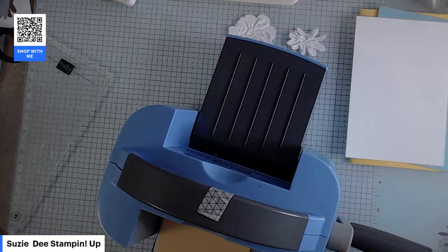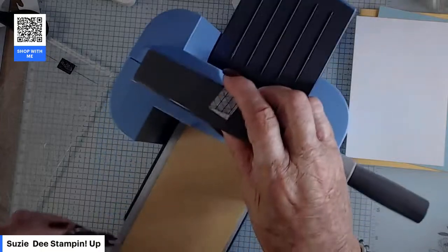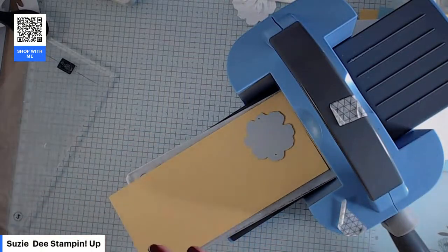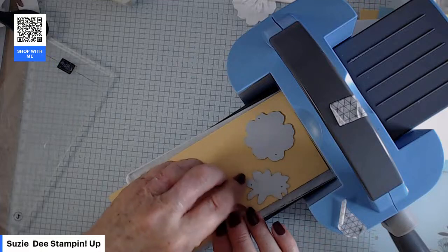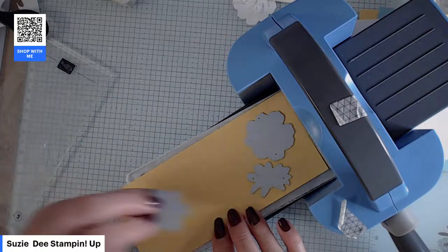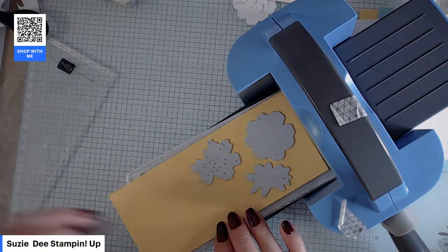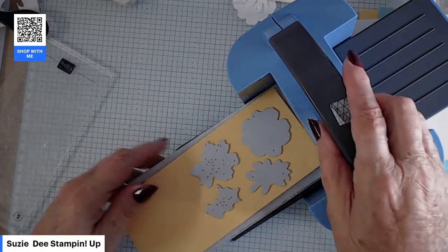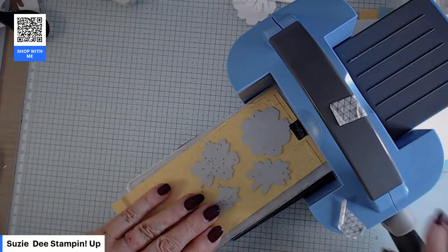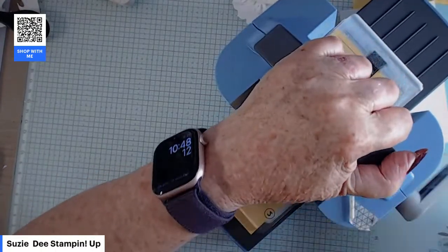And we're going to cut out the large circle, so you can see it. So the large circle, the half a circle, the big outside of the flower, and the small side. So we're going to put those on there, and we're going to put that through. So whatever happens, happens.